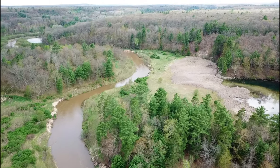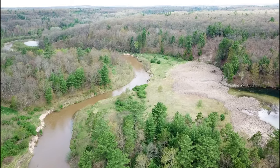Please remember to be responsible and pick up after yourselves so that others will be able to enjoy these public lands in the future.